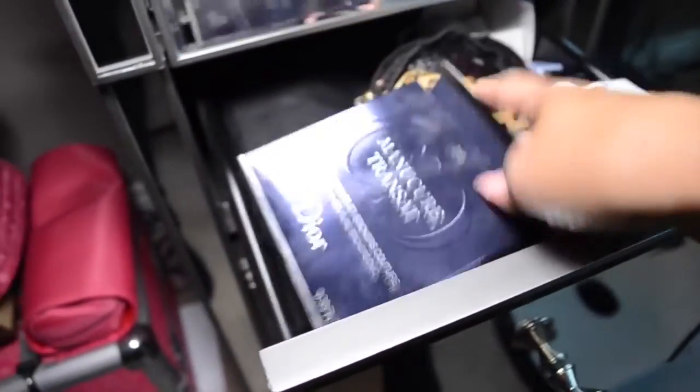This drawer is a total mess. This is nail stuff. I really need to clean this out. There's nail stuff in there, and then the final drawer is hair stuff.